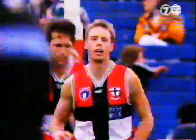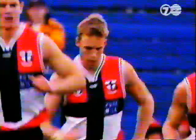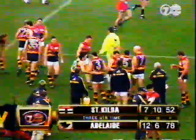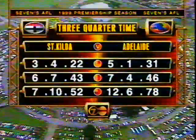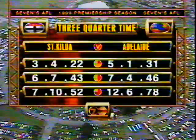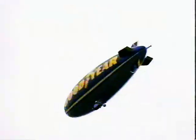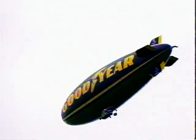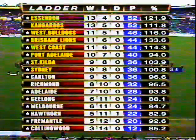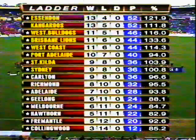And St Kilda's season and position in the 8 is going to be on the line in the last half hour here at Waverley. Hodgson, he had 2 goals kicked on him by Jarman, then gave it up to McGregor. But look at this, at three-quarter time, 78-52. Crows lead by 26 points, 12-6 to 7 goals 10. And the Saints once again in heaps of bother after an inept third quarter. Aerial shots coming to us from the Goodyear blimp. Now we'll take a shot of the ladder as it stands coming into this round and show you how important this is for St Kilda, because just around them are Sydney and Carlton.